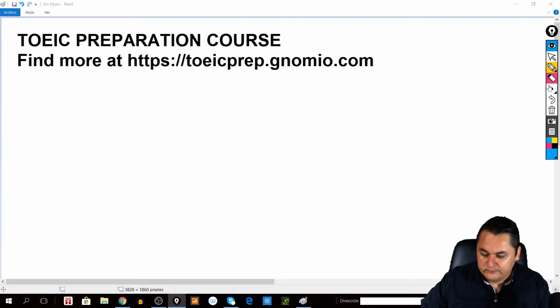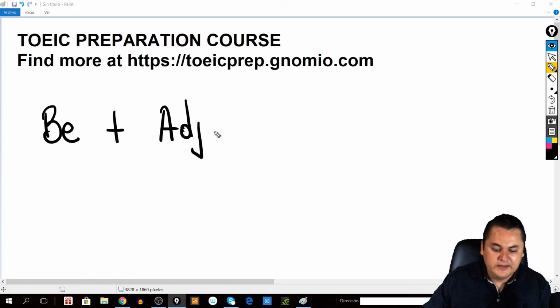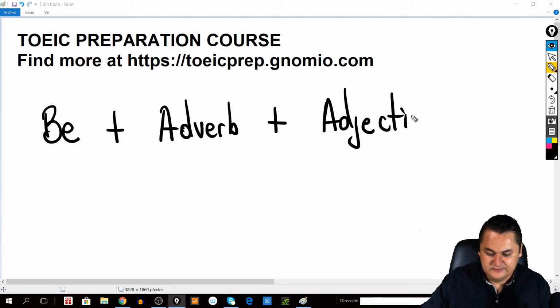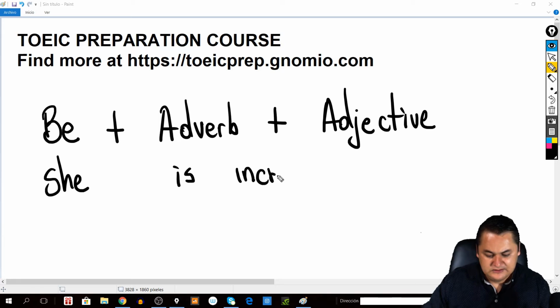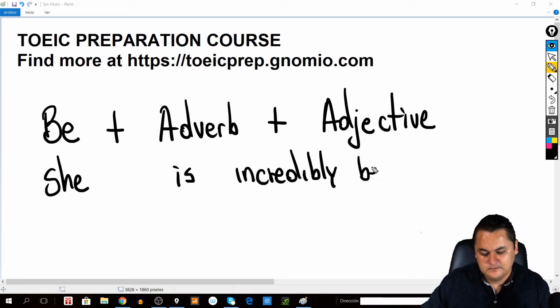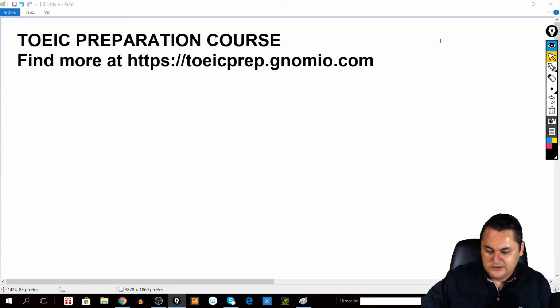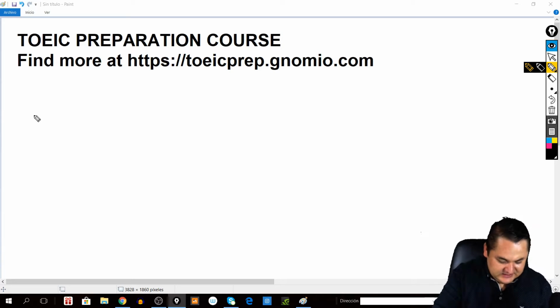Then, the second rule I want you to learn has to do with the verb to be, and this time we're going to place an adverb first. So here we have an adverb and then an adjective. We can say she is incredibly beautiful. This is the adverb and beautiful is the adjective. So the rule works out that way. Basically, with these two rules, believe it or not, you're going to be able to answer a lot of exercises. Let us see them.